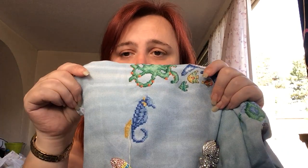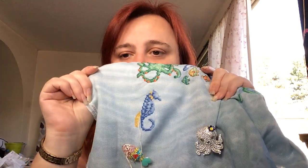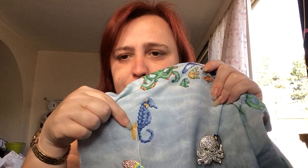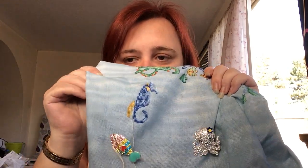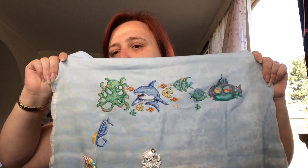So I will do that, I just haven't picked it back up. I'd started filling it in, and I was in the wrong place, so I just put it down, and I haven't touched it since. Yes, I need to unpick all this, and then hopefully it'll be right.